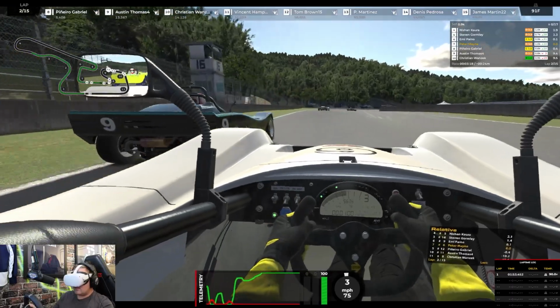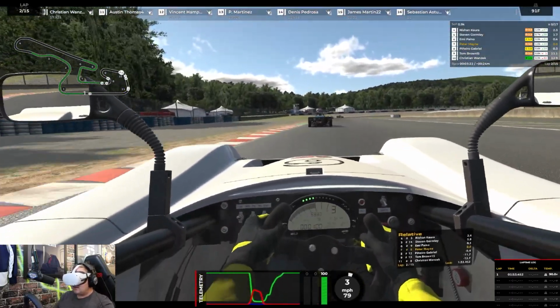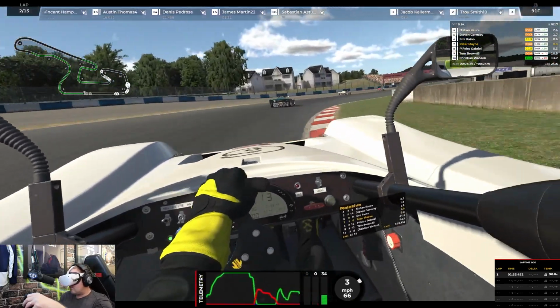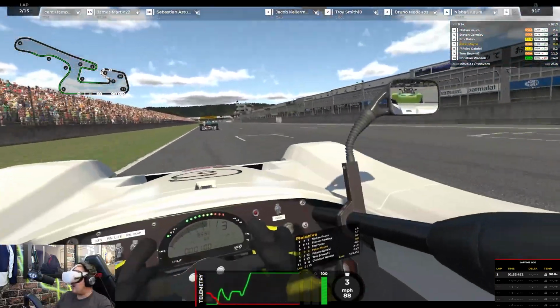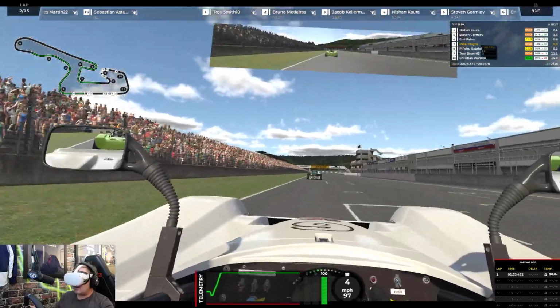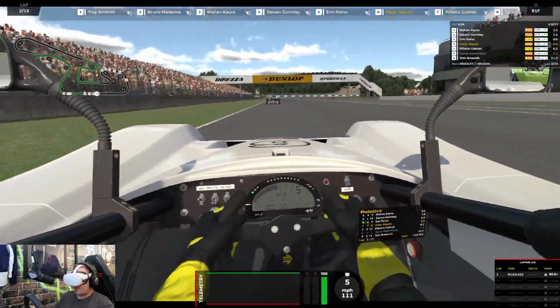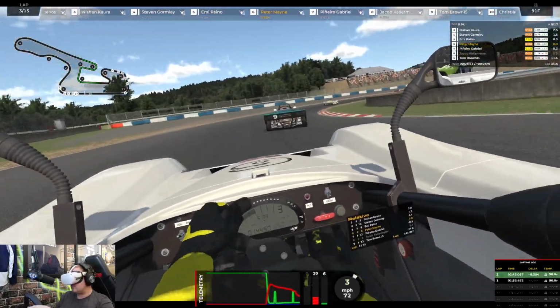So we are now trying to go up the inside of the number 9 car coming straight, as he cut straight across me. I think he probably just closed the door on me. I did say on stream that was a little bit naughty, but to be honest, there was no real overtaking opportunity for me there. One thing I really like about iRacing is we just noticed in the wing mirror we have got a car up the inside of us. Will he dive or no? He's not going to dive.